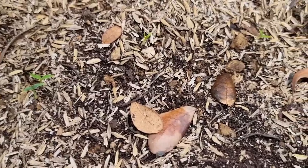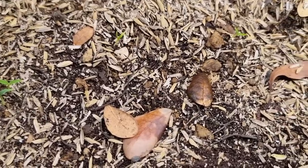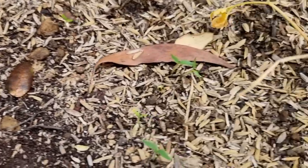Oh, hello, little peppers. My little baby sili demonio. You guys are looking beautiful. Look at them. I can't wait.